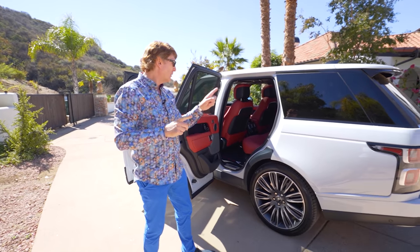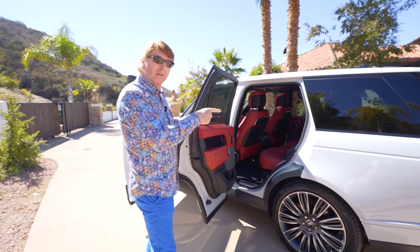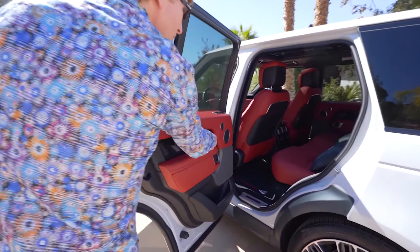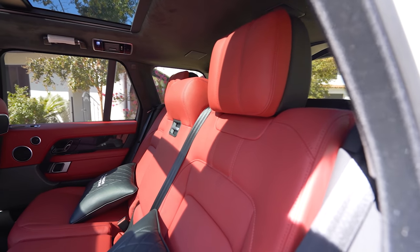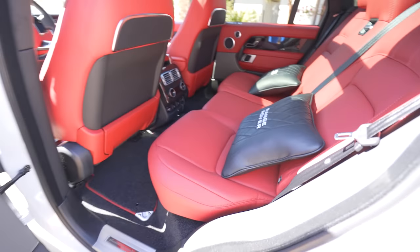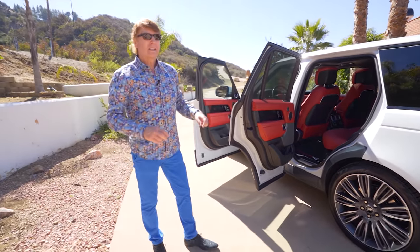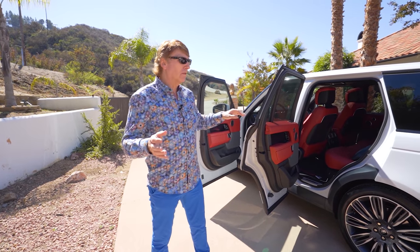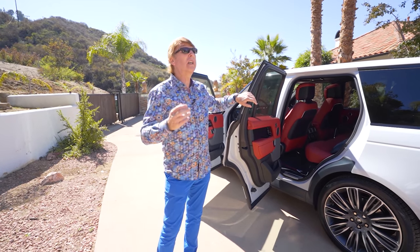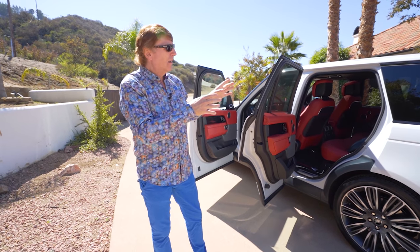And also another function that this has that the regular one doesn't is the rear seats are electric as well. So this here is the recline function and what have you, which the regular one didn't have. I mean, it really is like Rolls-Royce luxury for half the price. Better than the Rolls-Royce. I've had Rolls-Royces now for years, every year a new one, and it's more fun to drive this than a Rolls-Royce.